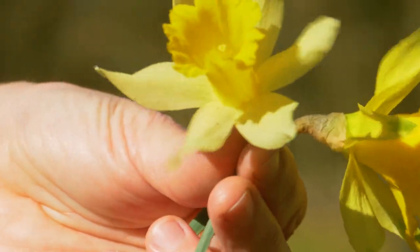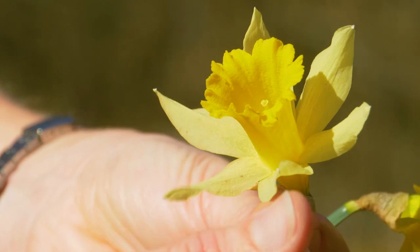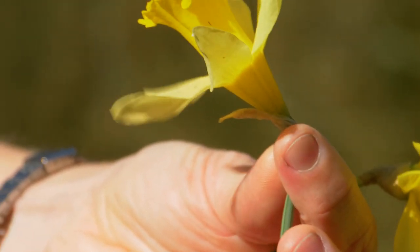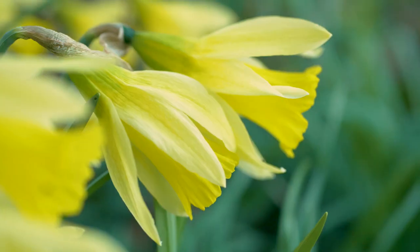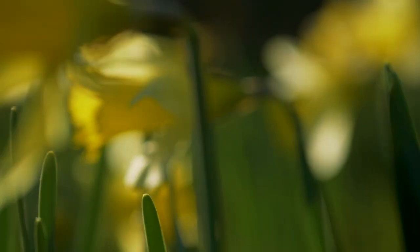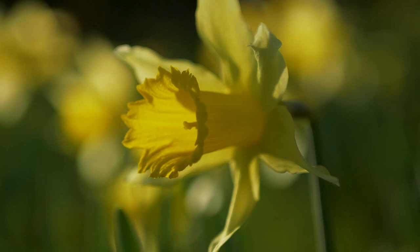I've got the two main examples of it here. This is the one that you will generally see, and you can see that it's quite diminutive. It's a little small daffodil. It's a delicate daffodil, little green leaves, the nodding heads, and it has this amazing twisted petal that almost sort of corkscrews round.